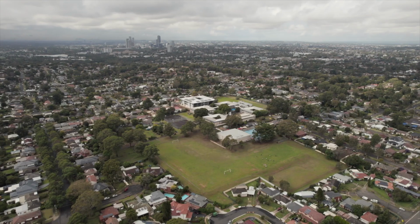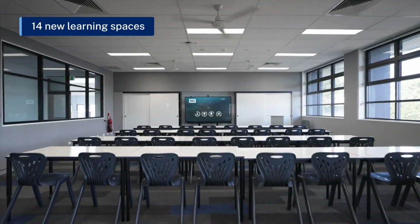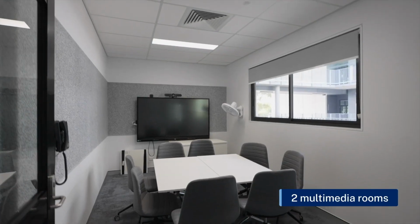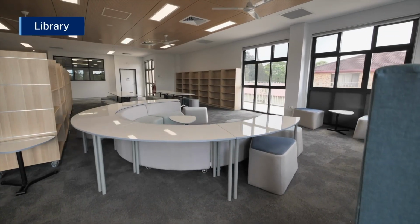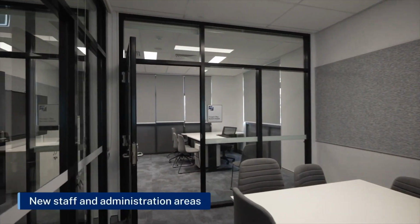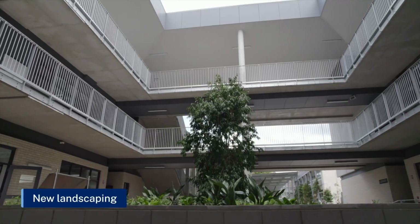I'm very excited to be welcoming our school community to our new purpose-designed and built teaching and learning spaces. Our new building includes 14 contemporary learning spaces, multimedia rooms, a lecture theatre, a huge library and resource centre, staff and administration areas, outdoor learning spaces and landscape grounds.